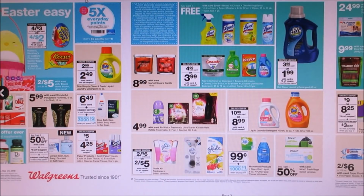Here, I'm just going to scoot this over. Right here we got Puffs tissues and Dawn dish soap. They're going to be 99 cents. Now I do think there are 25% off coupons in the March P&G. I'm not sure when they expire. I didn't look. But you guys want to buy 4 of them. You guys want to use 4 of those 25% off coupons.